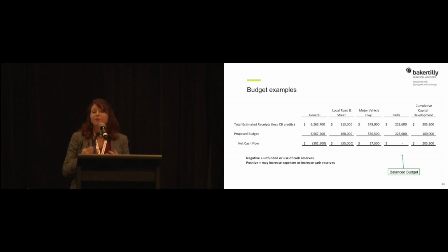You just don't want to do it every single year because you will end up running out of money eventually. Motor vehicle highway, I see an opportunity. You could potentially increase your budget for 2020 because you have a better than balanced budget. You could maybe increase it by another $25,000. Parks is balanced in this case.